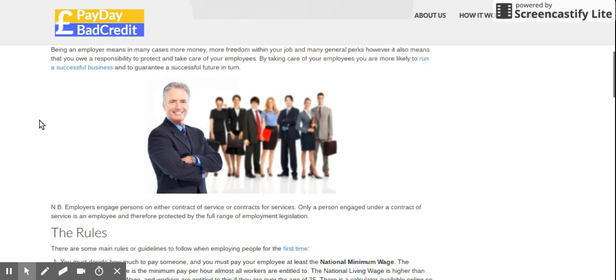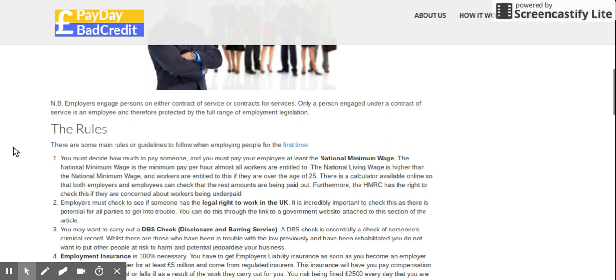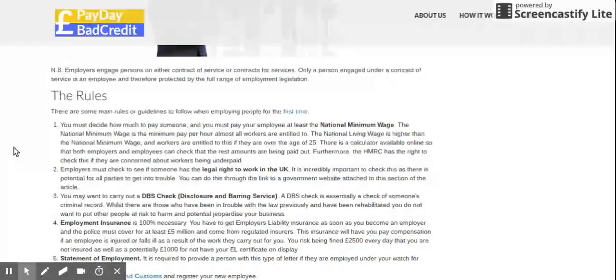You need to decide how much you want to pay someone, and it needs to be at least the national minimum wage. You also need to check to see if your employees have the legal right to work in the UK. It's incredibly important to check this, as you could get into a lot of trouble if you don't. You may also want to carry out a Disclosure and Barring Service check. A DBS check is essentially a check of someone's criminal record.